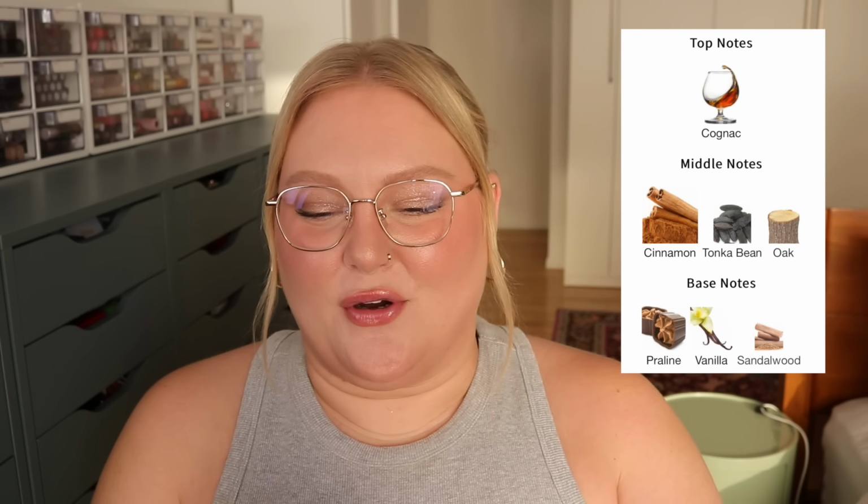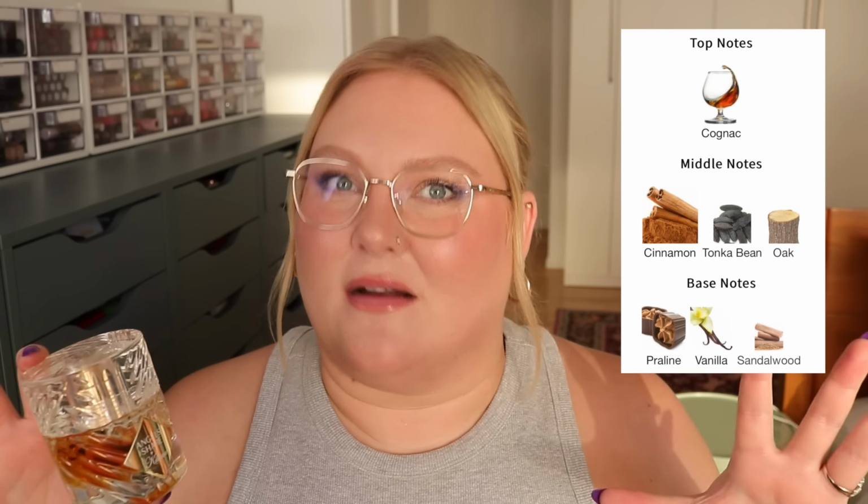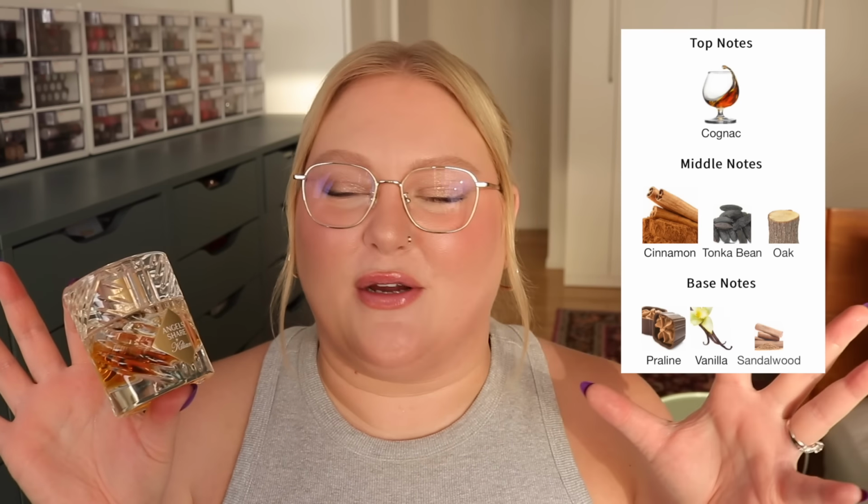I think this is my third year. Maybe it's my fourth year of having this for the holidays. And I'm finally starting to see a dent because I feel like you don't need a lot of this, okay? You don't need to spray yourself down. It's a great quality scent. It's gonna last you a long time, throughout the day. You're not gonna need to reapply it. And it's also going to be heavy enough to withstand colder weather. So highly recommend getting your nose on this.